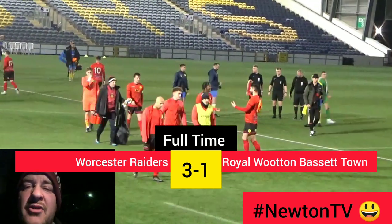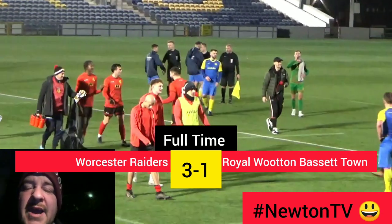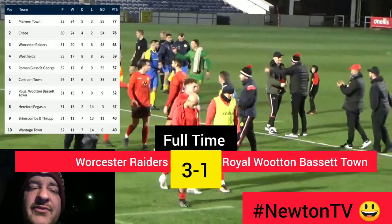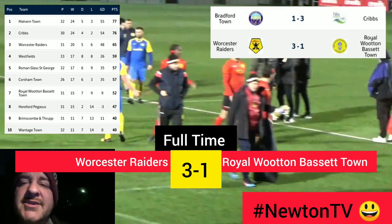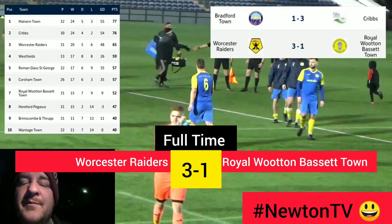Congratulations to Raiders on the win. Both teams remain where they were respectively. Raiders in third, Wootton Bassett in seventh. Raiders consolidating third spot, looking good for a playoff place.